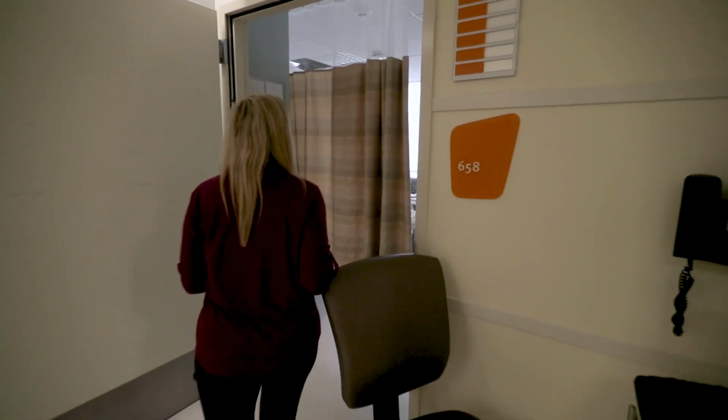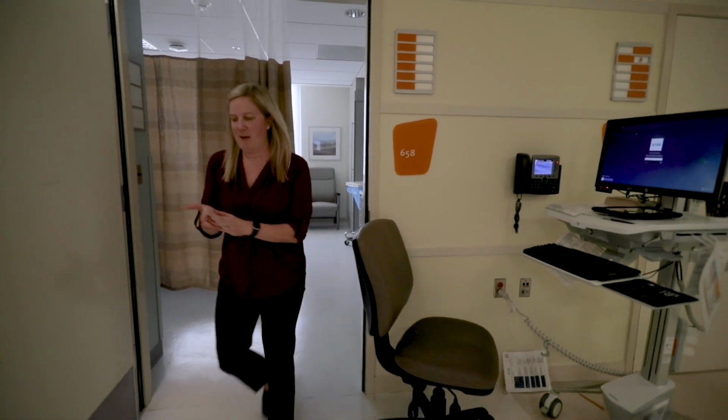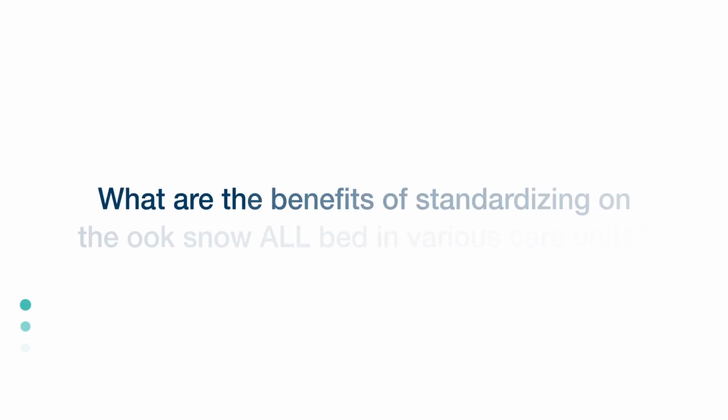We have one patient that has been in and out, and they always ask for the Umano bed. It's high comfort. It's easy for the patients to use. It's not confusing. Sometimes on other beds, you'll have multiple controllers that move the bed up and down. It's easy to use for the staff and easy to use for the patients.